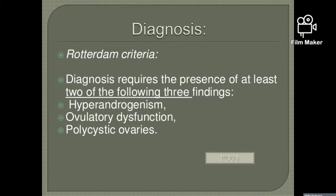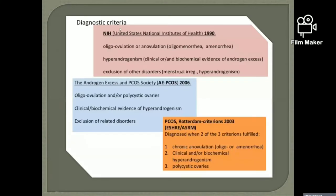The Rotterdam consensus meeting held in the year 2003 has given us the diagnostic criteria that 2 out of the 3 should be there: either hyperandrogenism, ovulatory dysfunction or polycystic ovaries. NIH has again given us that any 2 out of the 3. The Androgen Excess PCOS Society, NIH and Rotterdam criteria are all telling that any 2 criteria out of these 3 should be there to diagnose: either polycystic ovary, anovulation or oligomenorrhea, amenorrhea.